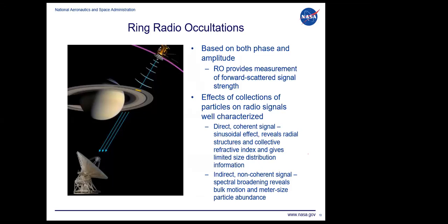In the ring occultations, they look at the phase and amplitude of the signal going through the ring. Direct coherent measurement can reveal radial structures and give some size distribution information because of the use of all three frequencies. So the lower frequencies are not scattered as well by small particles. Those really small particles are not very effective at scattering any frequencies. They're particularly effective when the particles are about the size of the radio wavelength. And you also can tell things about the bulk motion and meter size things by looking at the part of the signal that is not coherent, from scattering by the rings.